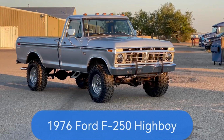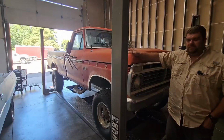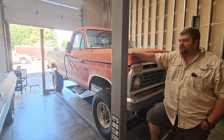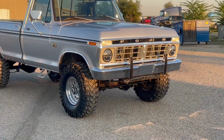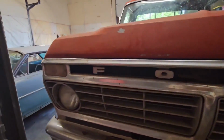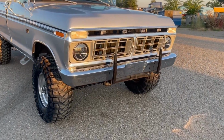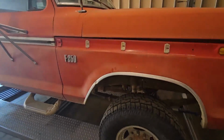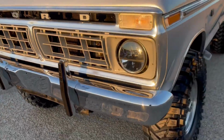Number 7. The 1976 Ford F-250 Highboy. Now we're getting into trucks that serious collectors are starting to notice, but the general market still hasn't caught up. The 1976 Ford F-250 Highboy is one of those vehicles that looks ordinary until you understand what you're looking at. Then, everything changes. The Highboy nickname comes from the truck's stance. Ford raised the whole vehicle to accommodate the four-wheel drive components without cutting into ground clearance. The result was a truck that looked tough and could back it up with performance.